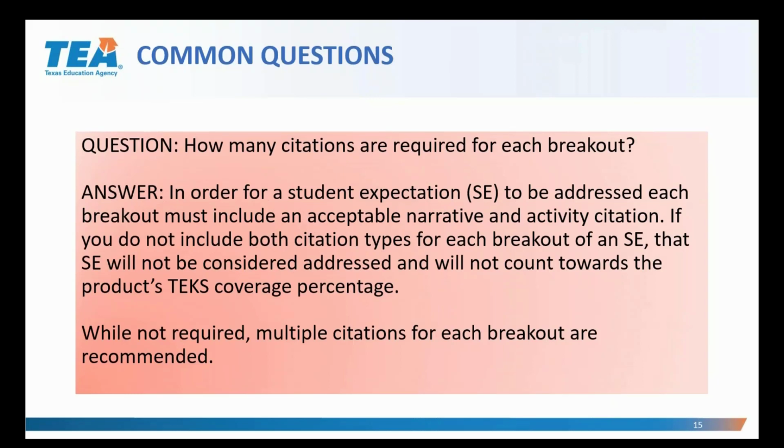Next, we frequently receive questions about how many citations you are required to include for each breakout, and I showed that on our tips for success. In order for a student expectation to be addressed, each breakout must include at least 1 acceptable narrative citation and 1 acceptable activity citation. If you don't include both a narrative and an activity citation for a breakout of an SE, automatically we know that that SE is not going to be considered addressed, and it won't count towards your TEKS coverage percentage. But we encourage you to provide multiple citations for each breakout.